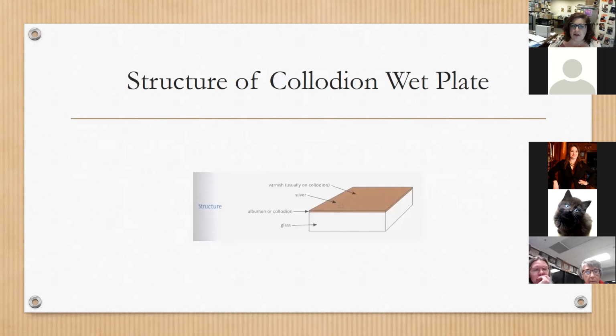So this is the structure of a collodion wet plate. You'll see the glass, the albumen or collodion, and then the silver floating in the collodion. And oftentimes, again, this collodion is very soft, so they would also varnish this to help protect it. Photographers would keep their negatives on file and usually try not to destroy them, so that they could continue to sell copies of prints to the families and other people.